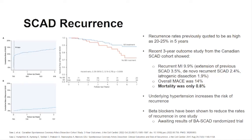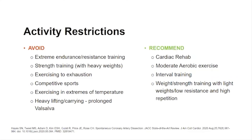And again, we know that hypertension increases the risk of recurrence, so we want to manage that. There is one study, again, by the Canadian group that has shown that beta blockers might reduce the risk of recurrence. So we see here in that cohort, patients who received beta blockers had less recurrence than patients who didn't receive beta blockers. We do have a randomized control trial that's in the works right now. It's called the beta blocker and antiplatelet for SCAD patients randomized trial, and so we're hoping to get more information from this.